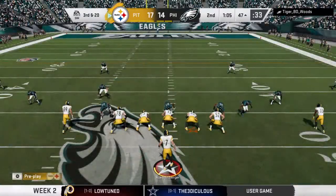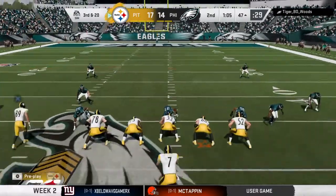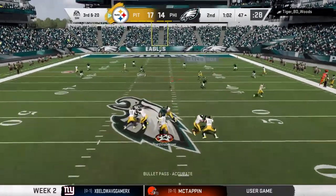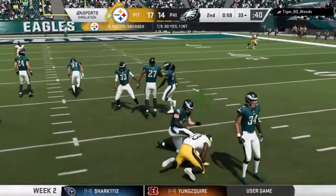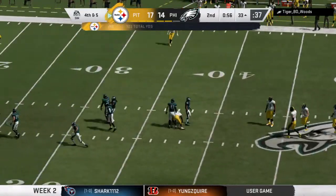Need something from deep in the bag of tricks here after first and second down went backwards. It's third and very long. From the gun, it's Roethlisberger. Complete to Washington. 14 yards is the pickup there, but it'll still lead to a fourth down.